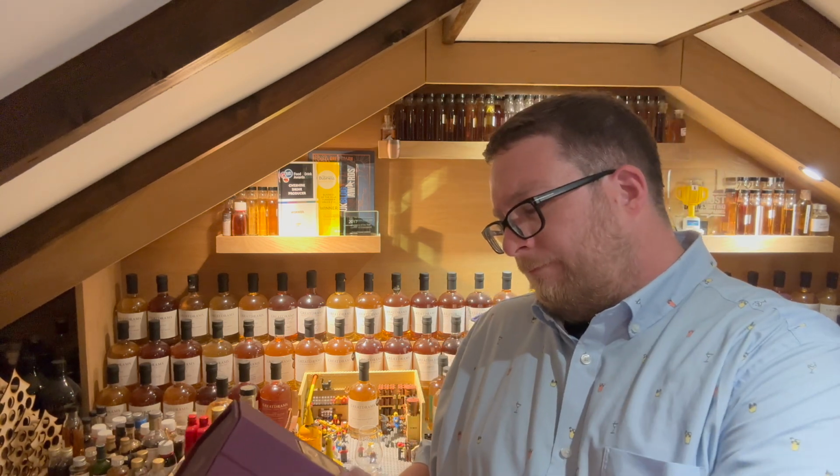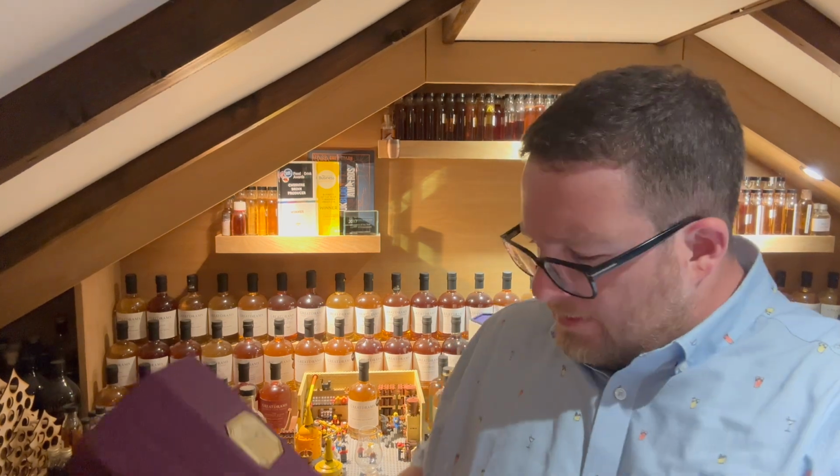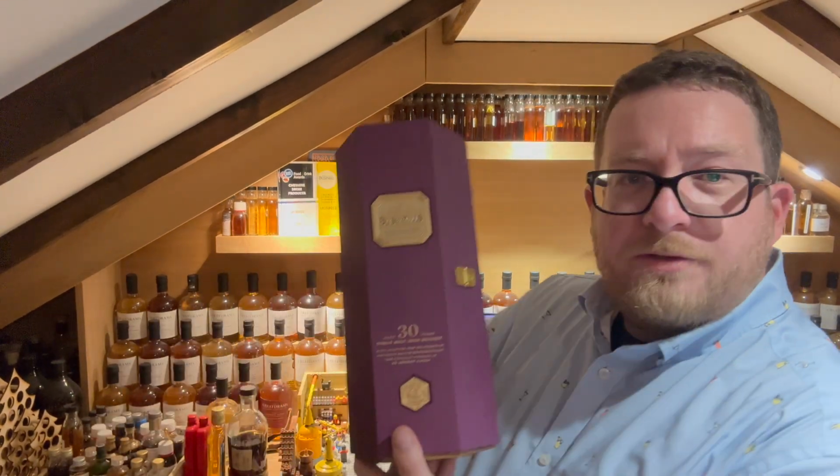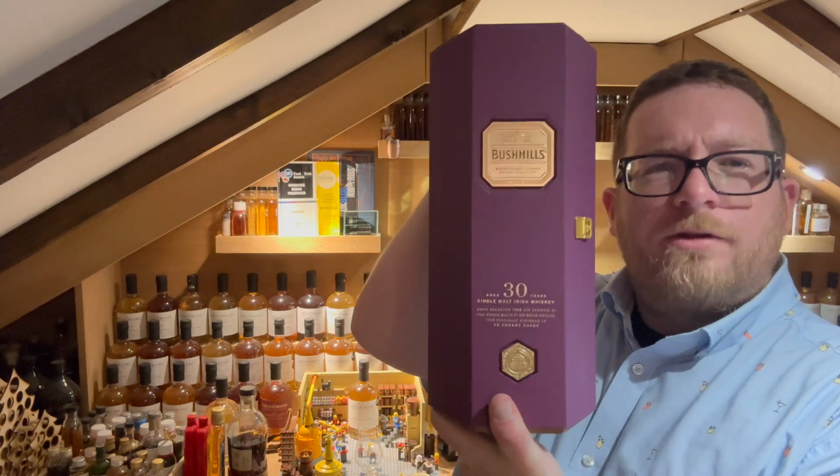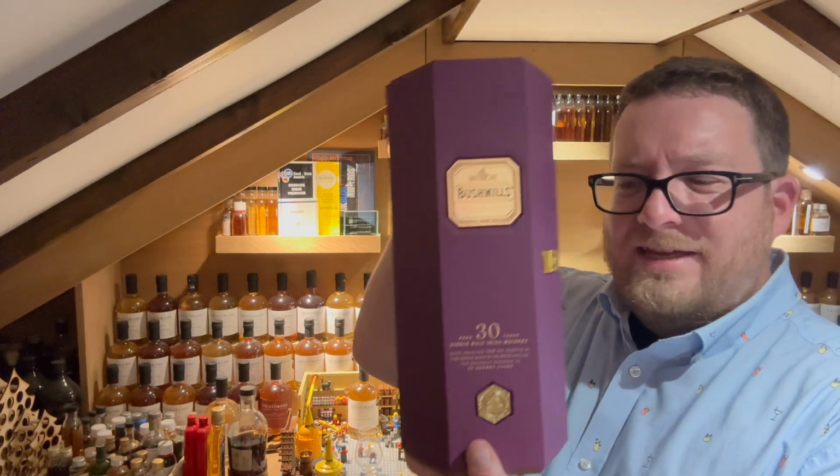Last time, Great Dramas, I had the absolute honour, the treat, nay the privilege of reviewing the Bushmills 25 years old, finished in port pipes. This time, however, I'm having to slum it a little bit. I jest, obviously. I'm hitting the Bushmills 30-year-old. Look at that. 3-0, 3 decades, 30 years old.